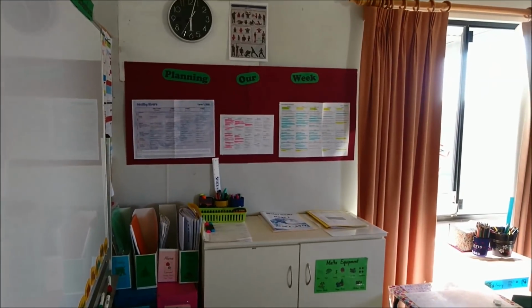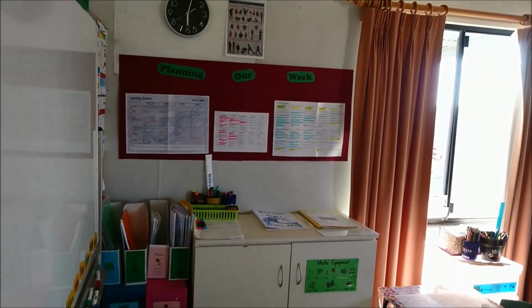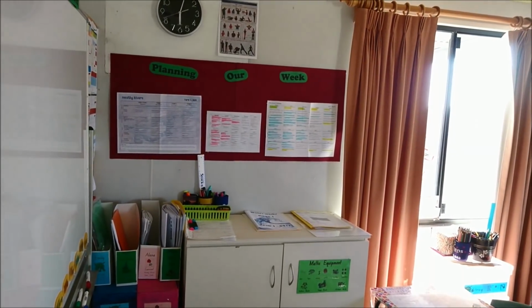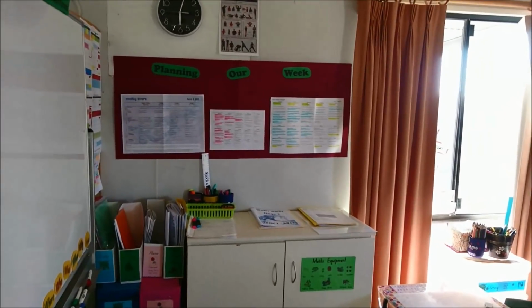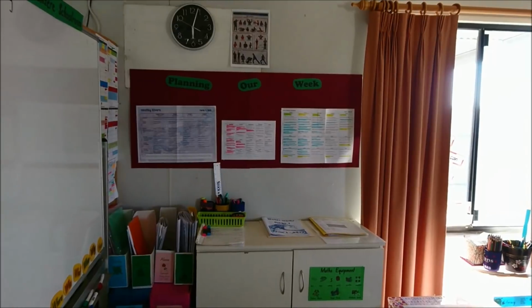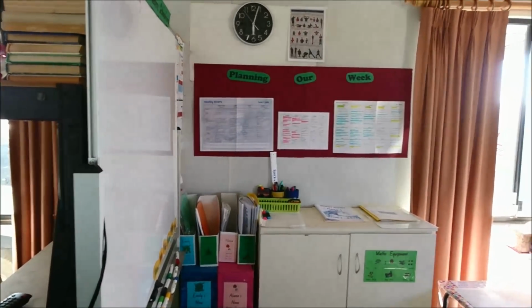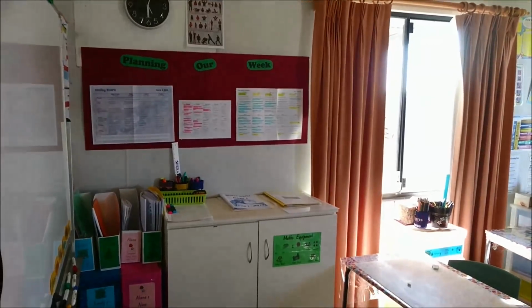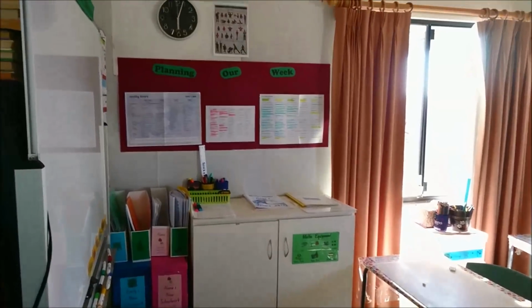I am lucky enough to have two rooms for the schoolroom. One is the dining room, the dining lounge in my cottage where I live, and the other room is a separate bedroom which we use as our resource computer room. In this room, the whiteboard splits up the room and goes into my lounge room over the other side.